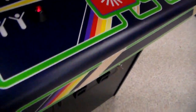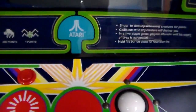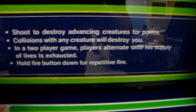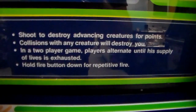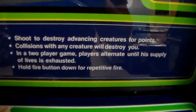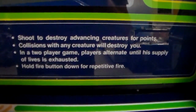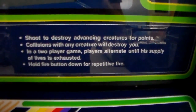But check out the artwork on these things. Atari really made really cool machines. They look great and they play great. And this was a fantastic design. There's your instructions. Shoot to destroy advancing creatures for points. Because you guys have never played Centipede, right? You don't know about this, right? I'll just read what it said back in the day. Collisions with any creature will destroy you. In a two-player game, players alternate until the supply of lives is exhausted. Hold fire button down for repetitive fire.